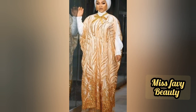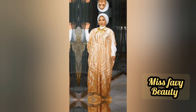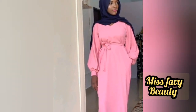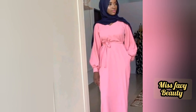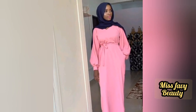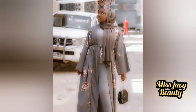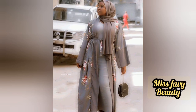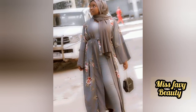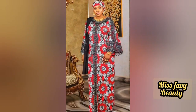to different occasions. The pleated Abaya is another sophisticated style that is gaining popularity. Pleats add movement and dimension to the garment, creating an elegant and feminine look. Pleated Abayas come in various lengths and can be styled with belts or sashes to accentuate the waist and create a more tailored silhouette.